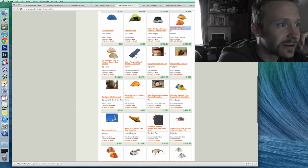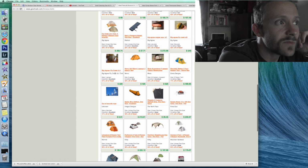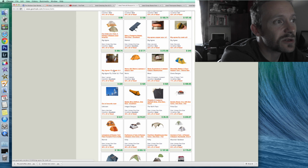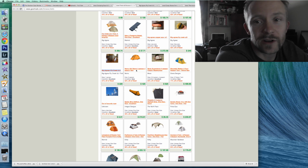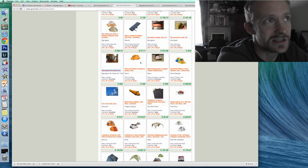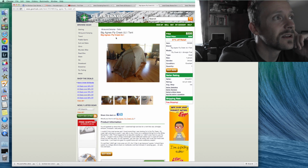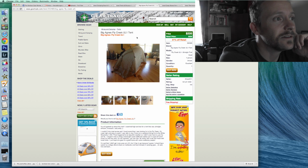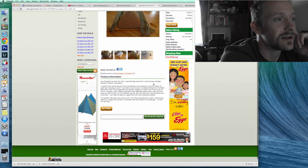Let's see what else we can find here. Big Agnes Fly Creek, 1-person, 32% off. That's not bad. I do like this Nemo Ulti Storm, but I would want to go with the 2-person model. And if I wanted to, I know I can find this tent for about $200 if I look around hard enough. So let's take a look here at this Fly Creek Ultralight 1. Let's check out the condition of it. Definitely ultralight, there's no doubt about it.